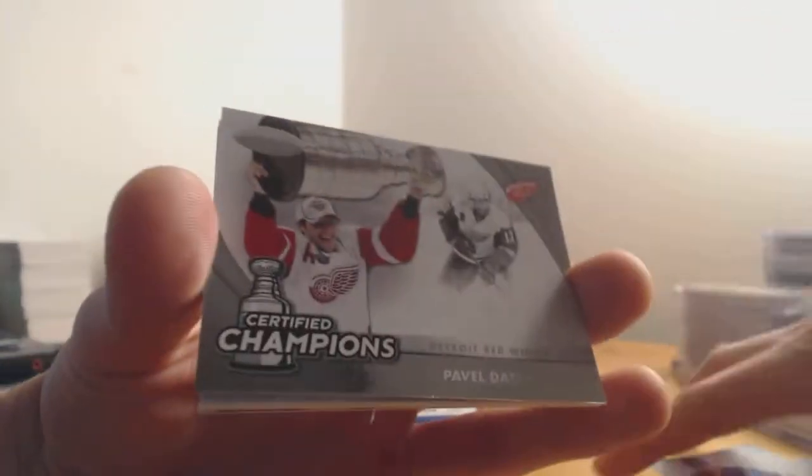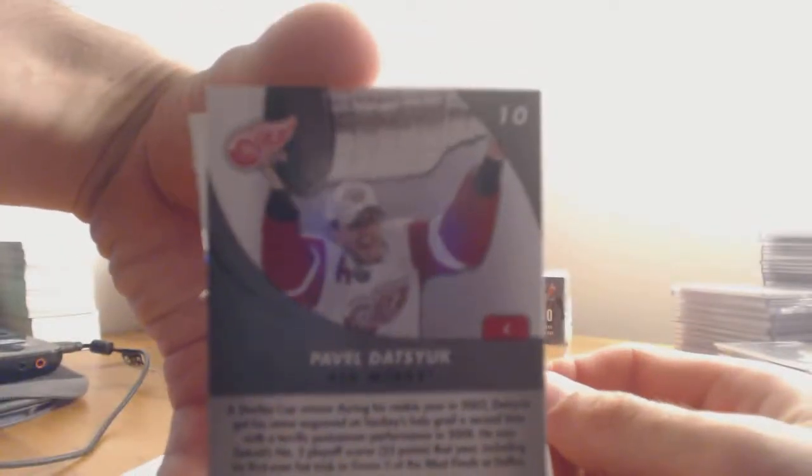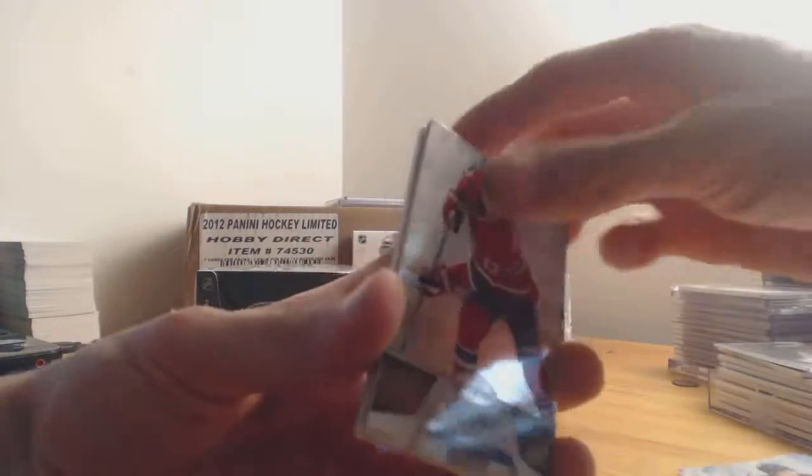Next pack. Oh, we got something here. For the Detroit Red Wings, Certified Champions, Pavel Datsyuk. Pavel Datsyuk, Certified Champions for the Detroit Red Wings. Spacer, and a base. Alright, what do we have next? Seems like there's something super thick there.